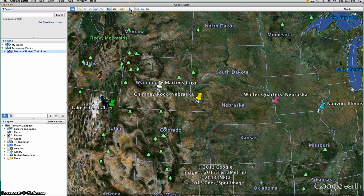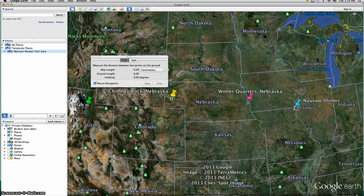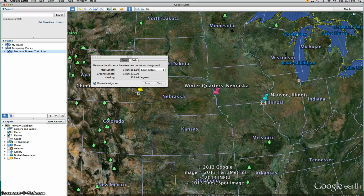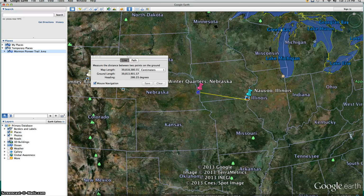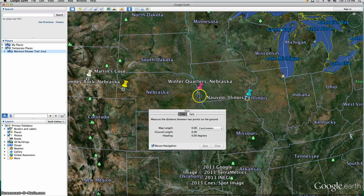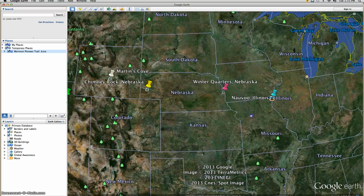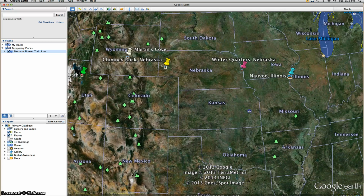All right, so go ahead and get your pen and paper out, and we're going to click on the ruler up here, and we want you just to measure each distance and write it down. So see this length right here, we want you to write that down, how far they traveled from that point, and then we're going to add it to the next point. So clear that, and keep adding those together until you get all the way to Salt Lake. And then we're going to talk about how far they traveled.